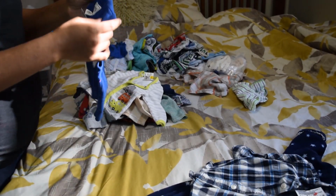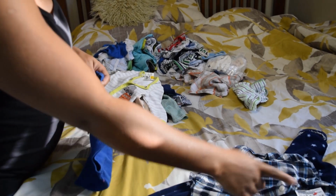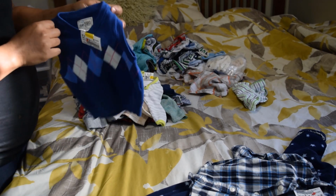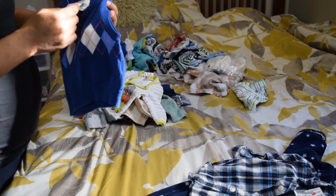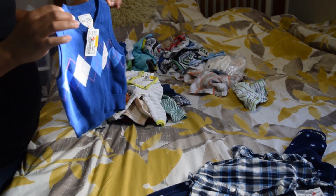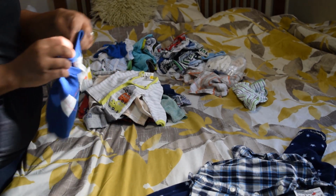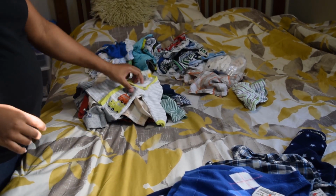I love this little vest. This is 6 to 9 months. I think this one is 6 to 9 months as well. It doesn't matter because anyway, the babies will grow into them. And these are very small, I think, for 6 to 9 months. And this was $3. All of these that I'm showing you are $1. All of these were on clearance for $1. Got a little sweater for $1.